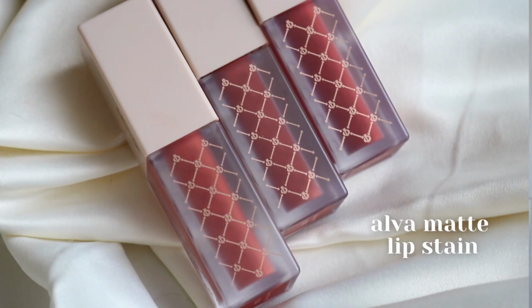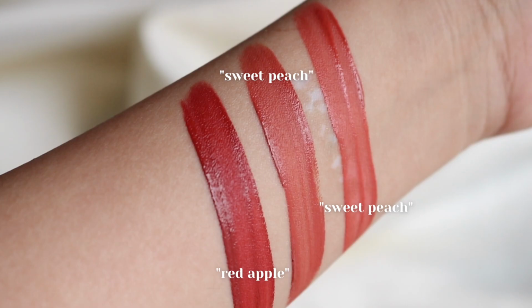And then here I have their Alva matte lip stains, which are pretty much just matte liquid lipsticks, but these are really comfortable. So my favorite shades are Apricot Girl, Sweet Peach, and Red Apple. These are absolutely stunning. I'll put some swatches up here for you guys. I have worn these multiple times in my videos. I just love the formulation. I love the colors. These 4 lip colors: Perfection, Warm Tone, Rich, Muted, Terracotta, Rosy Tone. If you guys have a similar preference to my makeup style, then I think you would absolutely love these.